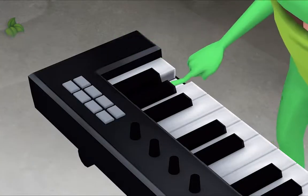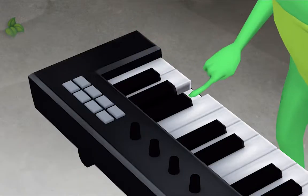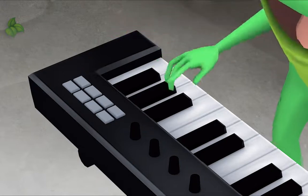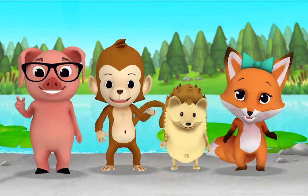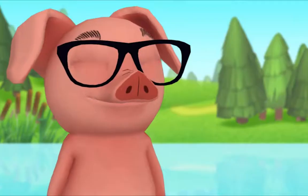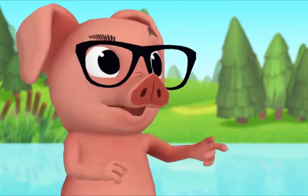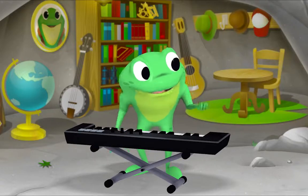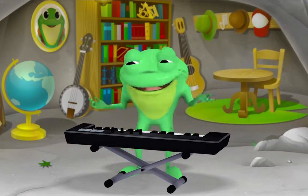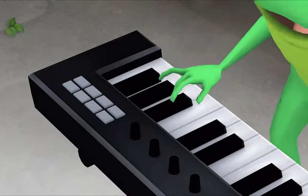What's this? A dog! And this? A car horn! And how about this? Rain! You've got good ears. Mr. Frog, why would you want to make rain sounds on your keyboard? That's a good question. Today's song is called Rain, Rain, Go Away. So I thought we should start it with some rain sounds. Let's give it a try.